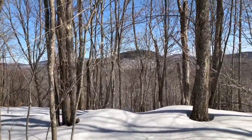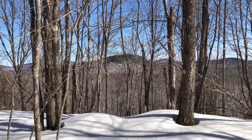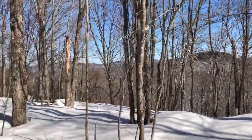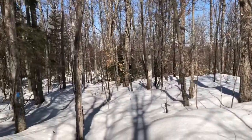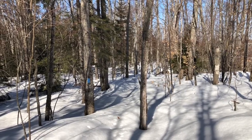off to the west there, that's Big Deer. That's the third of the Triple Crown Mountains. I think before I go up there, I'm going to go down this trail and have some lunch on the shores of beautiful Osmere Pond.